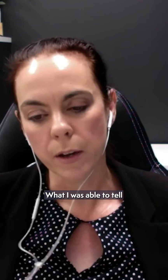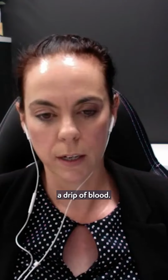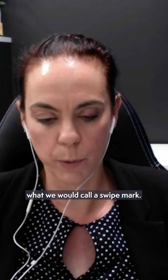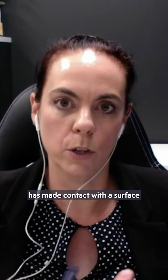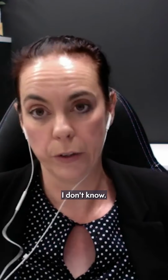What I was able to tell the detectives, that went into my report at courts, is that it wasn't a drip of blood. The nature of the stain is that it was like what we would call a swipe mark. So that's where a bloodstained item has made contact with the surface and left a mark on that surface. What made the mark? I don't know.